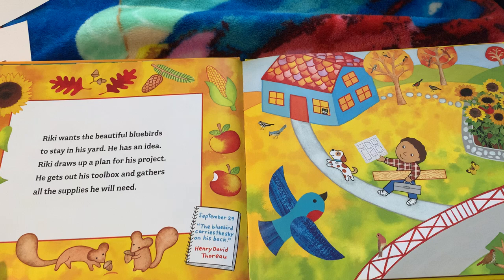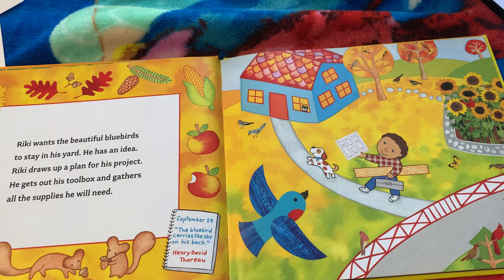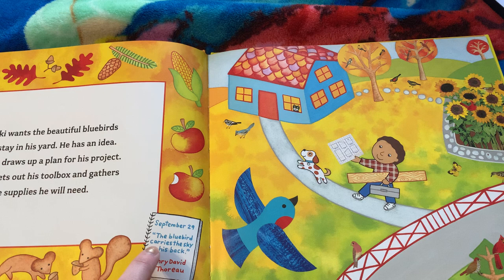He has an idea. Riki draws up a plan for his project. He gets out his toolbox and gathers all the supplies he will need. Here it says September 29th. The bluebird carries the sky on his back. Henry David Thoreau.